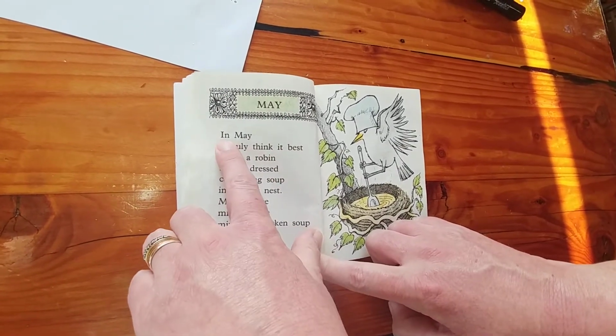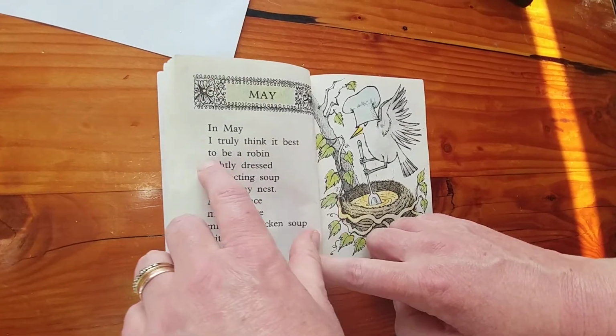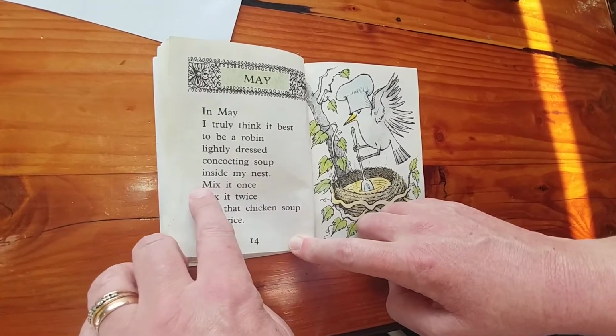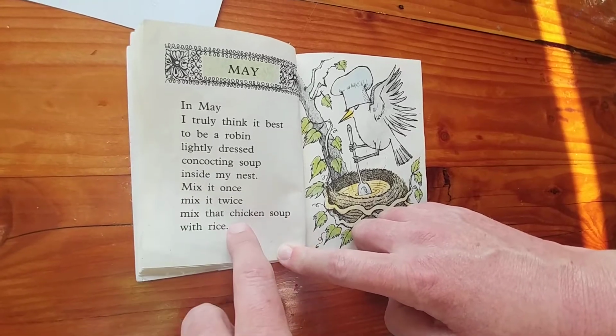Let's read it one more time. Read it with me. In May, I truly think it best to be a robin lightly dressed, concocting soup inside my nest. Mix it once, mix it twice, mix that chicken soup with rice.